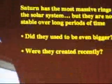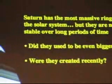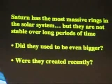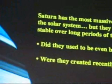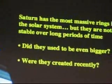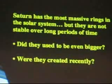So Saturn's unique in having this huge, massive ring system, and we see rings around other planets, but they tend to be very small compared to what we see around Saturn. And the problem with these rings is they're not stable over long periods of time. People who do these computer analyses, like you were asking about, say, well, maybe the rings will last about 100 million years or so, but that's short compared to the 4 billion year history of the solar system. So we're probably not looking at what Saturn originally looked like.